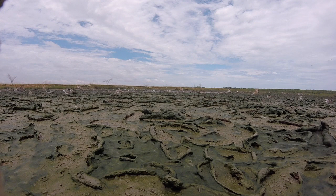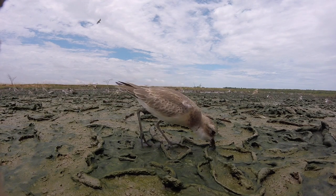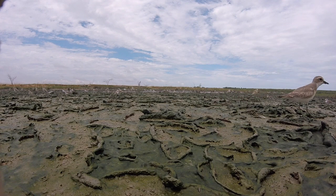Finally, a lesser sandplover plucks up courage to come close and have a look at my camera, and you can see how large the eye is. They're a bird that feeds by sight, and they also feed a lot at night, and clearly it's not entirely at ease with what it sees, and it's spooked by this strange alien object.